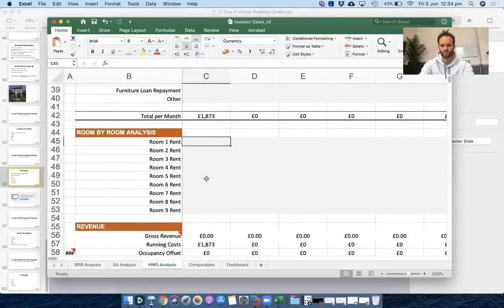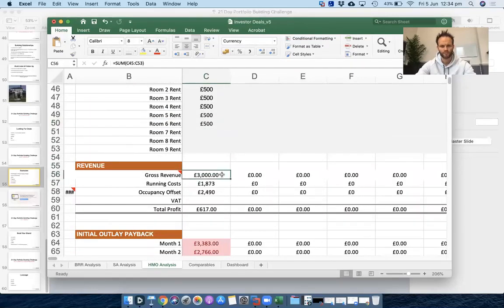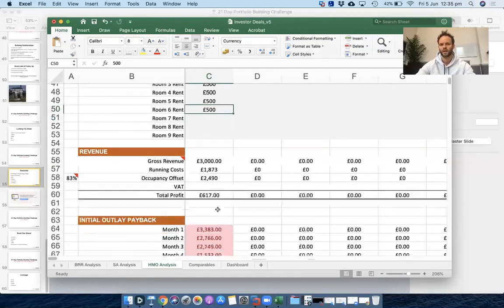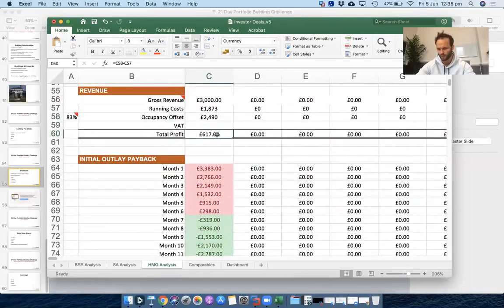And then what you do is your room by room analysis. So let's just assume we've got fairly straightforward 500 quid rooms, all the same. Ultimately your gross revenue is going to be £3,000. Then what I like to do here is, you've got your running costs, and then I have an occupancy offset. For me, it's 83%, which typically is one room less out of the full house unoccupied at all times. Based on that, 2490 minus your 1873 is going to give me a profit of 617 per month. Now, if I get the 6th room rented, great, that's classed as a bonus for me. And if I get it rented for a long period of time, I'm obviously going to make more than this per month. But as you can see there, if I do have all rooms full, I'm going to be making north of £1,000 a month.